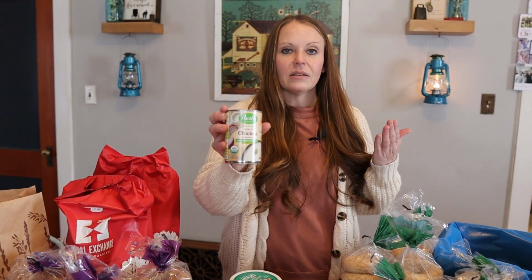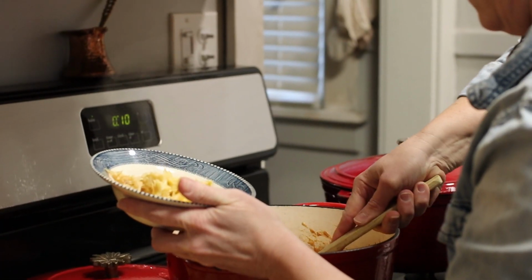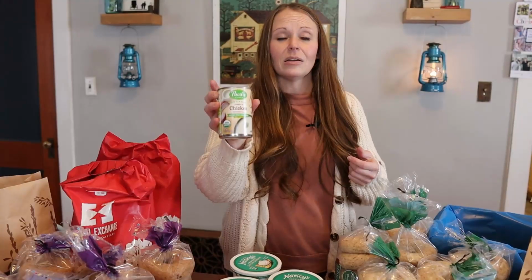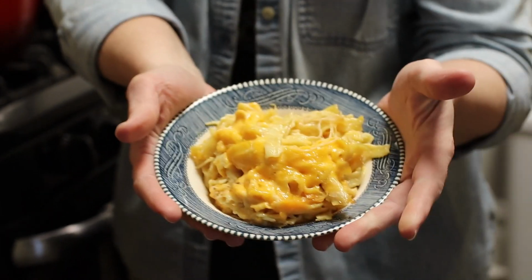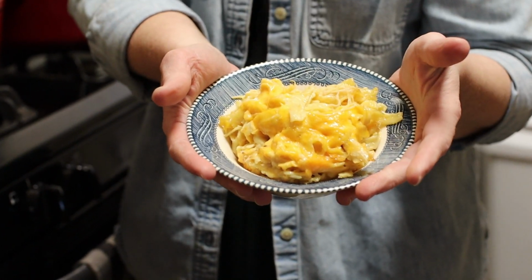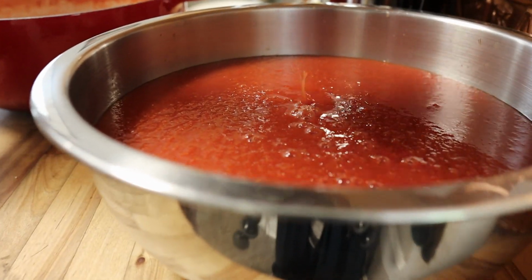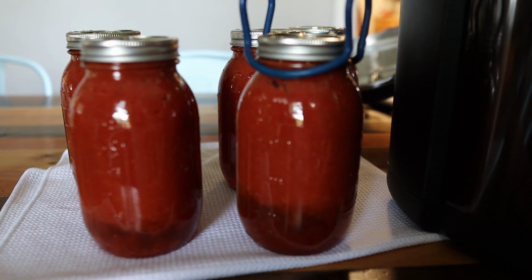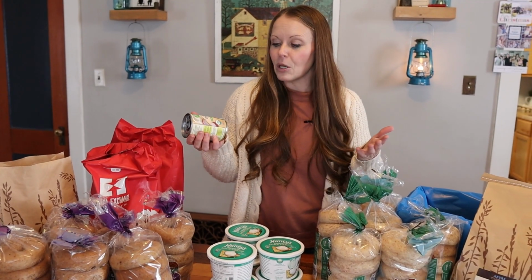I do the series called Cooking from Your Stockpile, using the items that you have at home and creating meals. And having these pre-canned makes your meal prep so much quicker when you have a few things ready to go. Same thing as when we can our own homemade tomato sauce. Having that pre-canned and ready to go is so convenient for quick meals from the items that you have in your stockpile, your root cellar, your freezer, and it makes for real easy meal preparation.